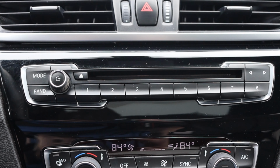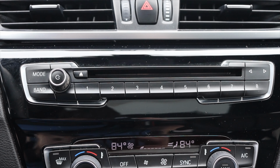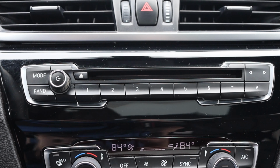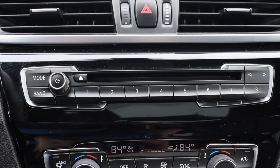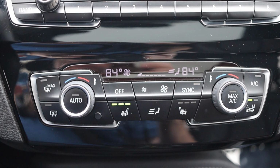I really like these. BMW does a great job because these favorite buttons can also be used for navigation points, things other than radio stations. So you can kind of custom set them to be other things, and I really, really like that. And then I have my climate controls, very basic, very small.